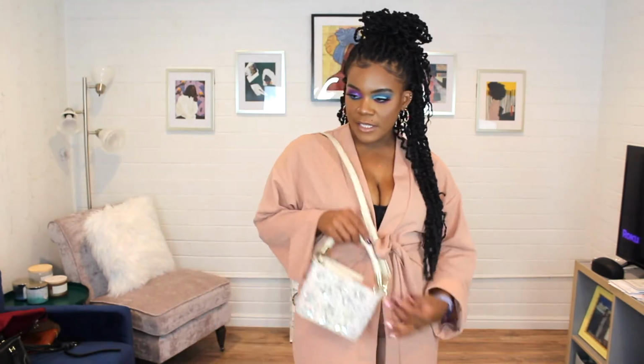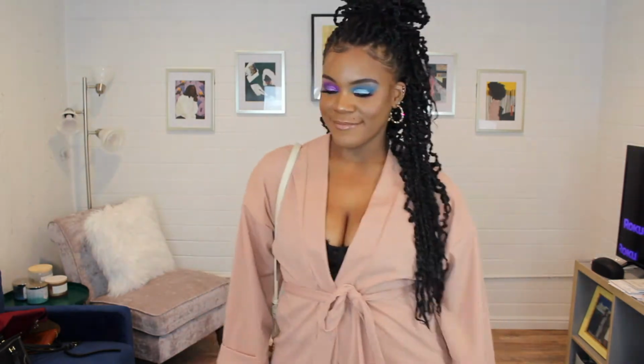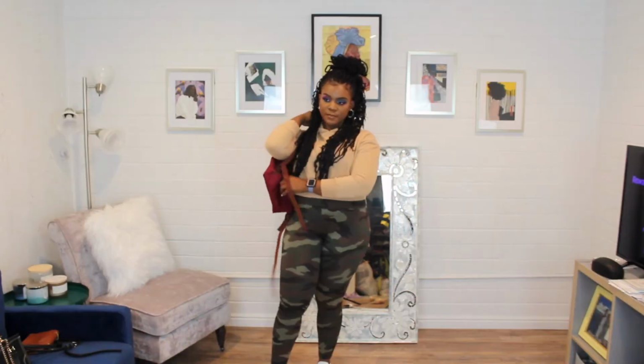So this is definitely one of my nicer bags. I love pairing this bag with something that I want to make look chic and classy. So definitely to me, it's perfect. And also I love that you can take the handles off and just hold it. So this is outfit number 1. Alrighty, so here is our loungewear number 2.